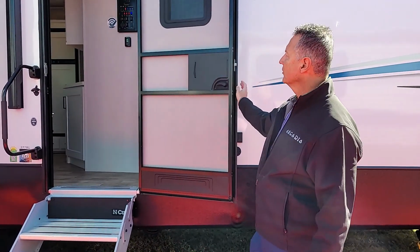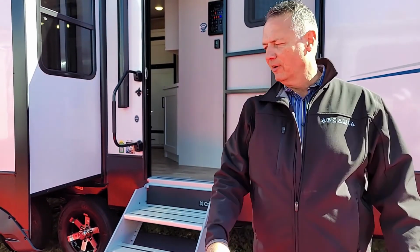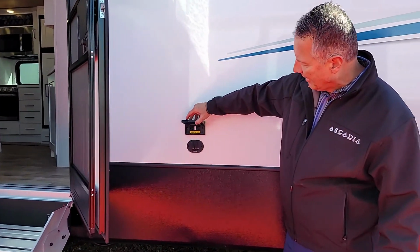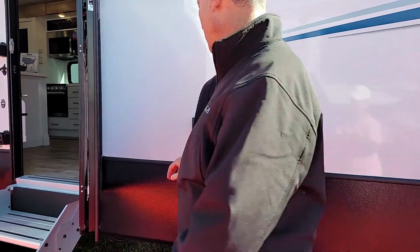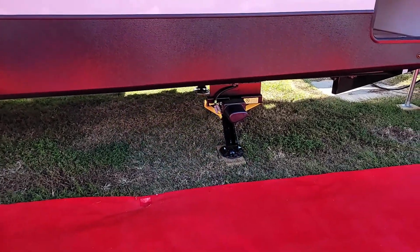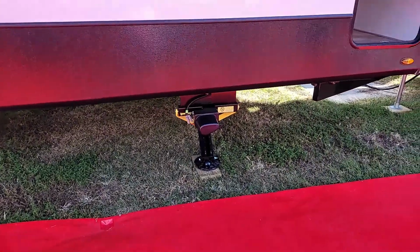Our door's 30 inches wide. It's super tall, so it makes it easy to get in and out. Swing out grab handle, convenient little feature there, pop bottle opener. Key TV for cable and satellite, outside receptacle. This is another example of one of our inverted outlets. Notice that we have auto leveling. Again, a fifth wheel type feature. Auto leveling is standard on all of our Arcadias. You do not see that very often on travel trailers. You do not, for sure.